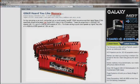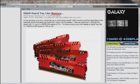G.Skill. They're releasing these new kits, and they have the 4x8 gigabyte that runs at 2400 megahertz at 1.65 volts. So if you've got an i7 platform based on the 2011 socket, you can use two kits of these to run at a massive 64 gigs of memory, running at, I believe they had it at 2100 megahertz in that particular configuration. So, Alan, what would you do with 64 gigs of main memory? I would figure out some way to install the entire OS on that thing.